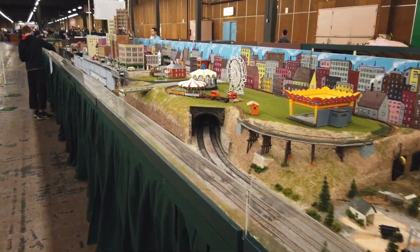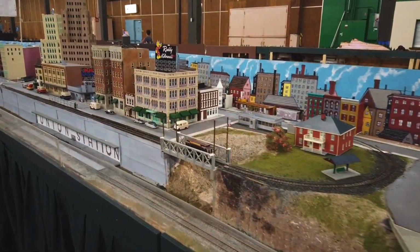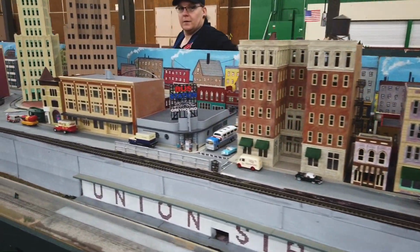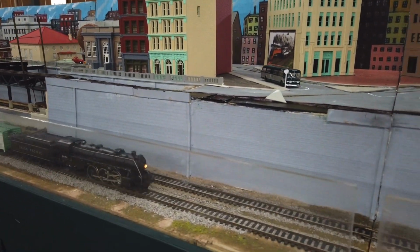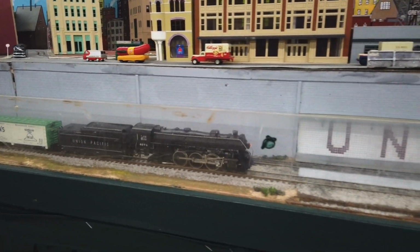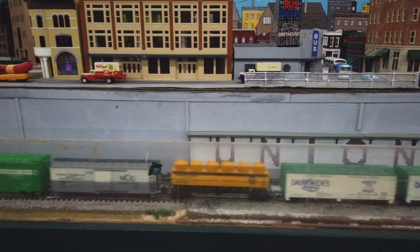Look at that. There's a fairgrounds up there with another little train going around it. Union Station, Greyhound bus. Oh my goodness. These buildings are huge. There's a friendly person there. Everybody's friendly at the train show, except the overworked dealers that are trying to sell stuff. Well, they're friendly. Look at that. I love that. Dairy farmers. Man, oh man.